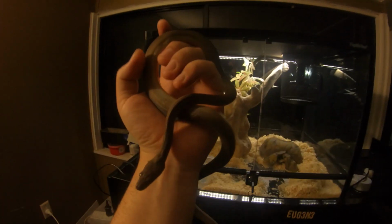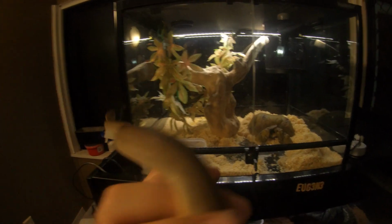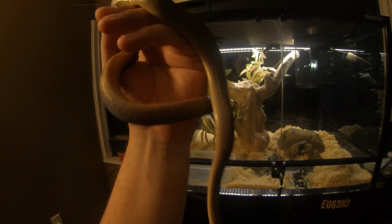I'll come out. Yeah, so I'm gonna clean her cage. But yeah, so this is what normally an olive python would look like. Nice big white lips and nice and goldy olive color. And they are just absolutely gorgeous snakes. It feels like their scales are a lot smaller and they're just, I don't know, almost silky. But yeah, she's beautiful.